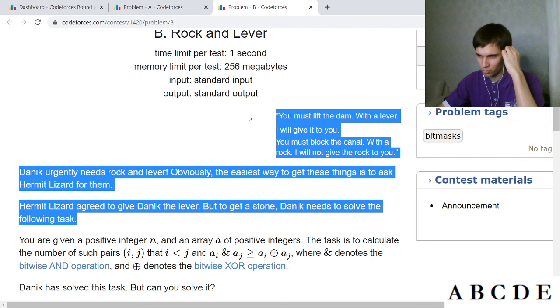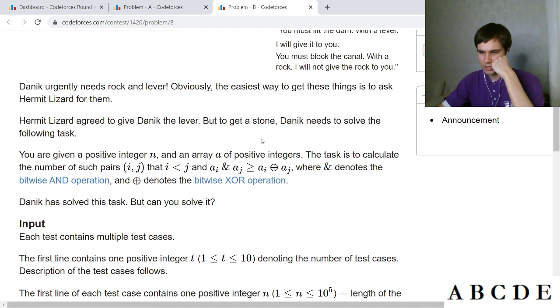Okay, a positive integer n, an array a, and the number of pairs i, j such that i is less than j, and a_i AND a_j is greater than or equal to a_i XOR a_j. Okay.